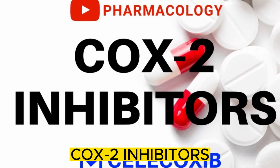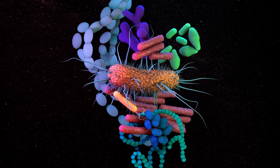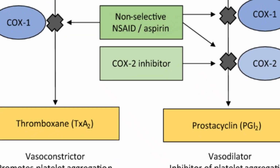COX-2 inhibitors. You see, when it comes to arthritis, it's like there's a tiny party happening inside your body, and the COX-2 enzyme is the ultimate troublemaker.